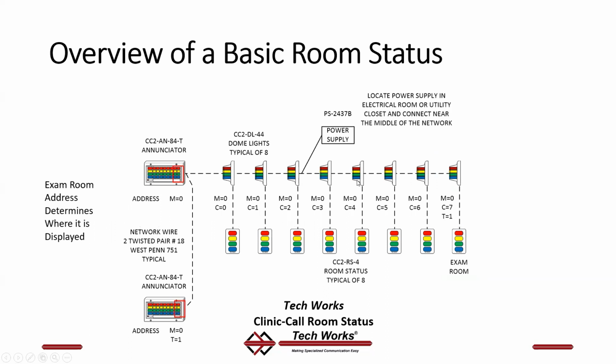However, what that does for us is over the network, that makes that room appear on an annunciator. Because of the address being master 0 and column 8, C7 binary, so 0 through 7 equals 1 through 8 in decimal language, this room over here winds up on the right-hand column of the annunciator. And because these two annunciators are addressed the same, they both display this room. So it's very, very simple. Makes the architecture super simple.